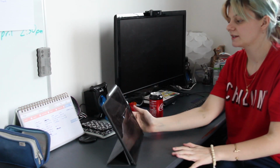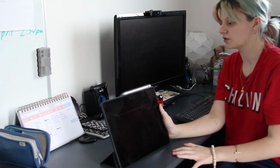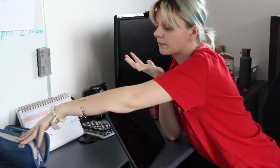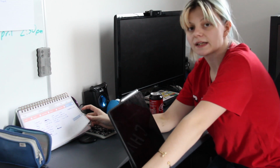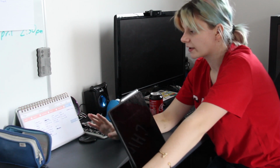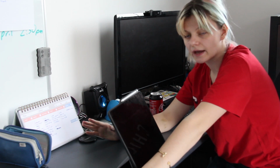So then this is my second desk. I have my iPad here, my iPad Pro that I really use a lot. Here are some pens for my whiteboard. Here it's just like my pencil case I use for school normally, but now it's here. Then there's this weekly planner that I use a lot, and it's very useful for having a weekly layout of everything I have to do.